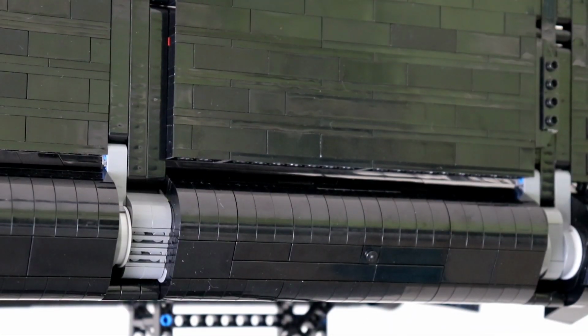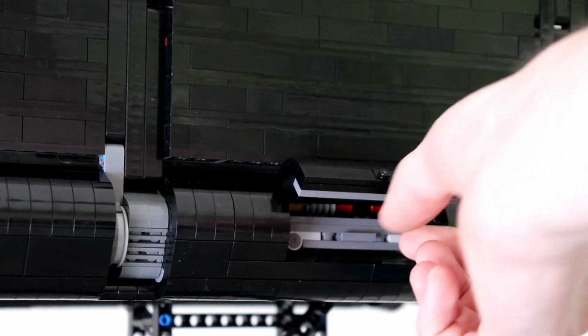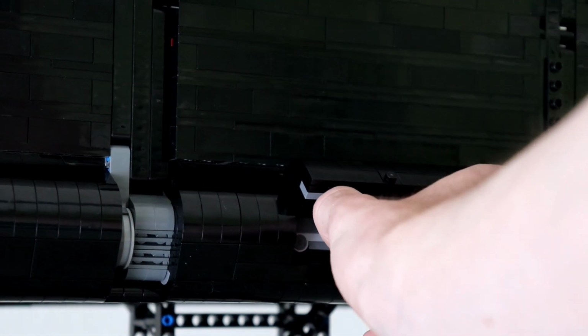This is something I'm really proud of, because I was able to include a fully retractable landing gear, which took me hours to finally get it working. So first you have to open this flap on this side, and then pull this part out.